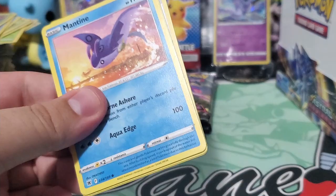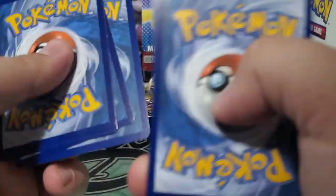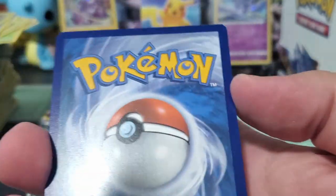Man, I'm not gonna lie. I personally thought the blister packs would be better, but we'll see. It's such a variation. I mean, yeah, but in terms of level of hits, right? Astral Radiance has not been super kind to me since I pulled that Palkia.